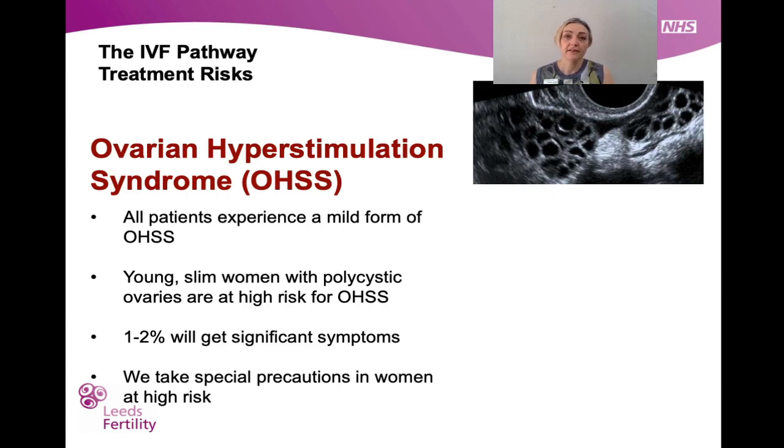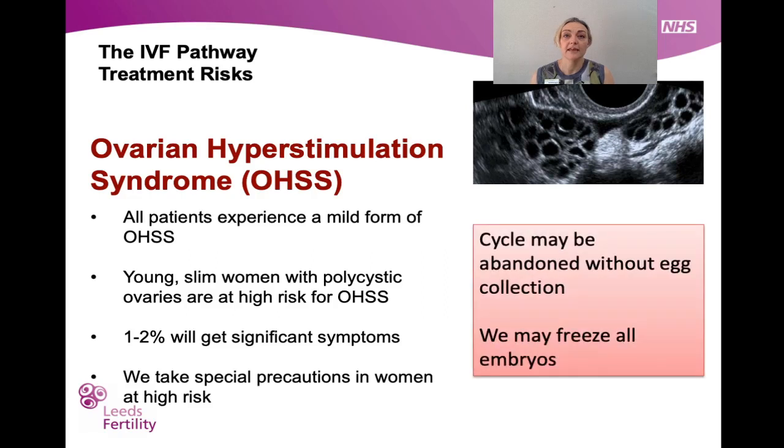Moderate OHSS can be aggravated by pregnancy, and so if we are concerned that you may be at risk of this, we may advise you that we freeze all the embryos from your fresh cycle. You will then get better over the next 4 weeks or so, and we can take you through a frozen cycle treatment as soon as you feel ready. You may be prescribed additional medications such as blood thinning injections as a precaution against serious complications such as blood clots or thrombosis.